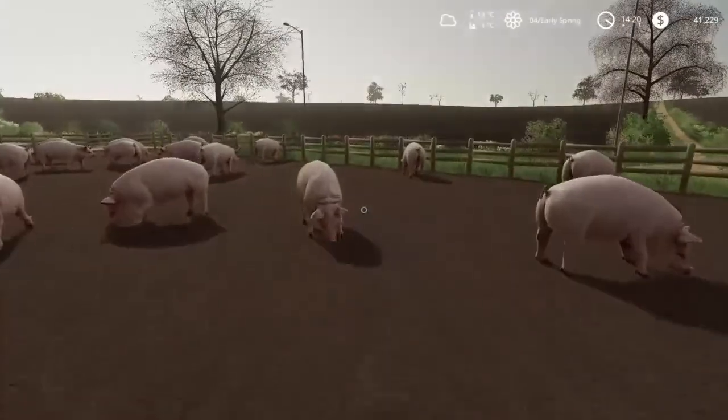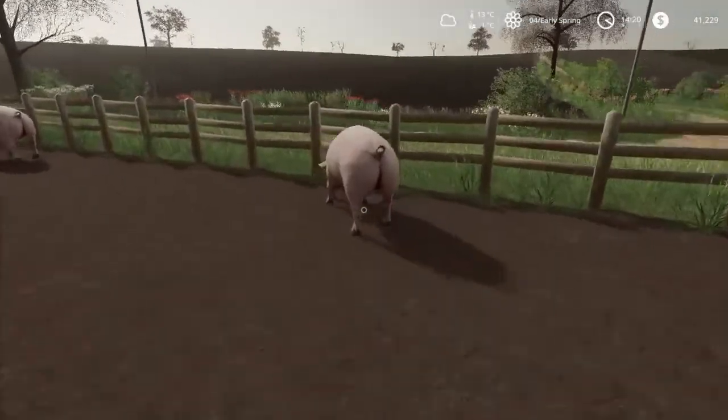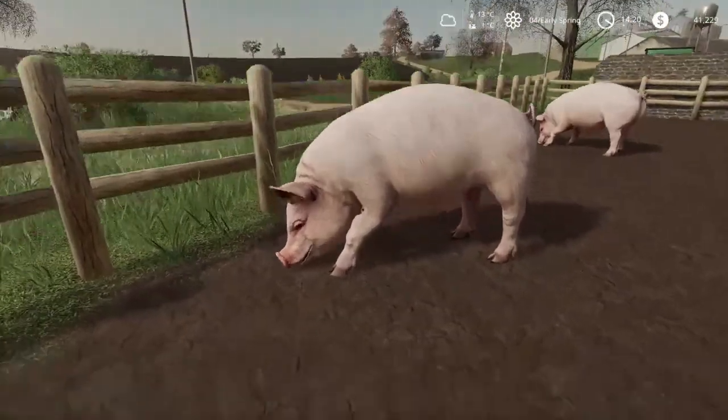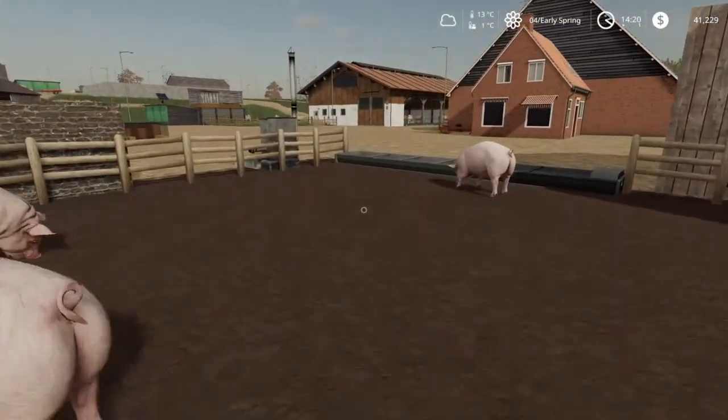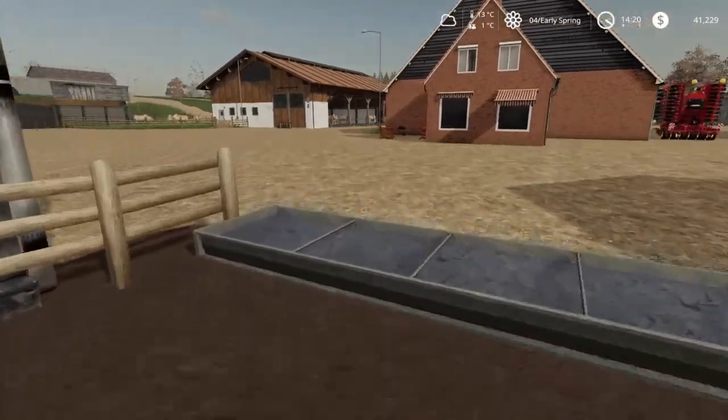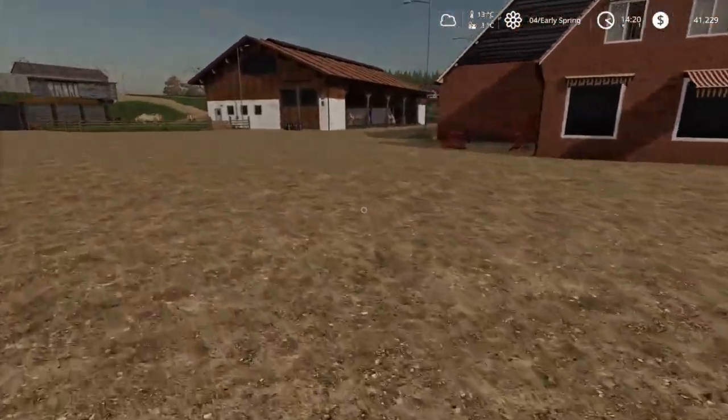Oh, there he is. Let's just jump over there. How is he looking today? You doing alright, Stanley? Yeah, he's fine there. Right, so, didn't expect to do that.